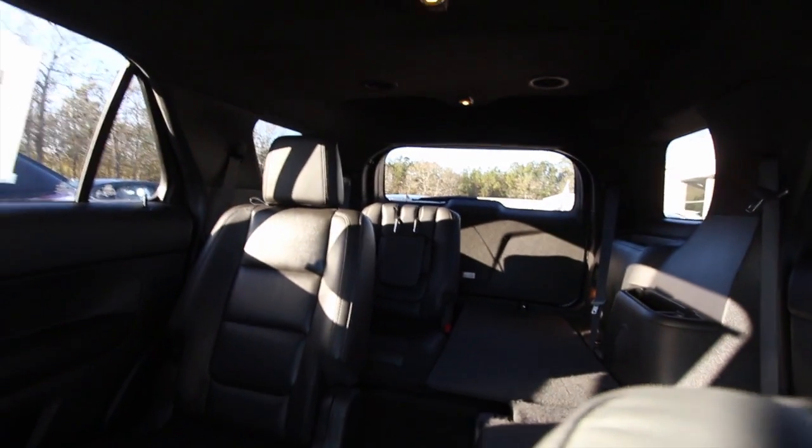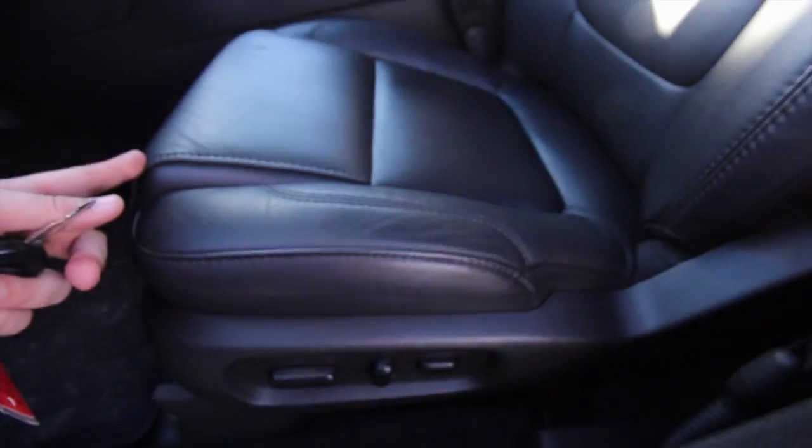Again, 2015. Very clean, no rips, no tears on the interior seats. This one's in good shape.